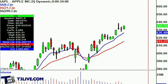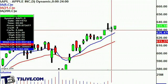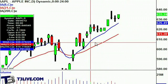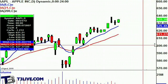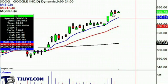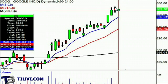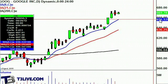A couple of leaders, Apple saw that tail down on Tuesday. You can see this tail down into that 640, pulled back a little further yesterday, but again, being bought back again today as these pullbacks are getting bought in a lot of these stocks. And again, you can see the trend here just continue to remain up. Google, another leader stock that's had just an unbelievable run here in a very short amount of time, just sort of taking a pause here, not really much of a day in terms of direction, not really getting that push higher with the market, so sort of just a day off there.